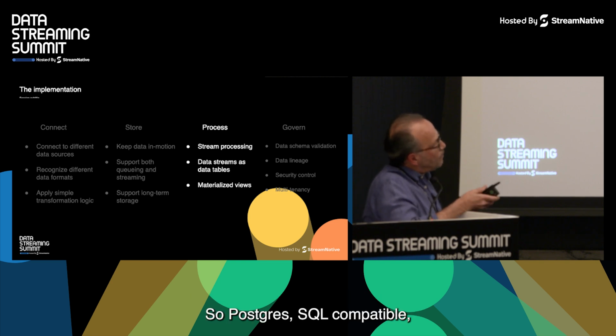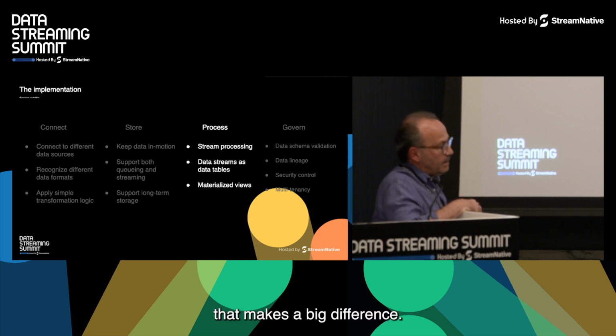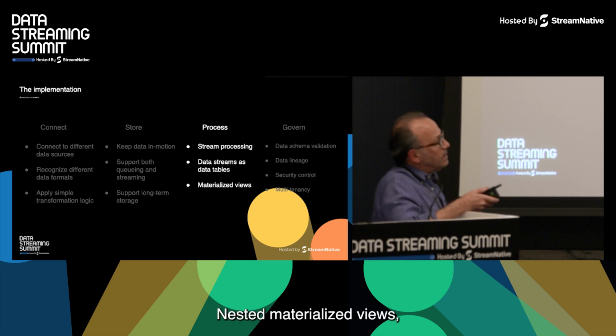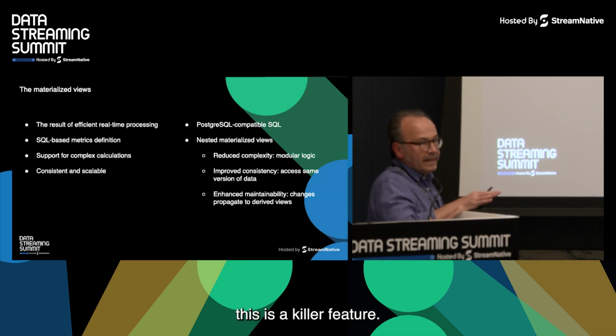So, PostgreSQL compatible, that makes a big difference. Nested materialized views. This is a killer feature.